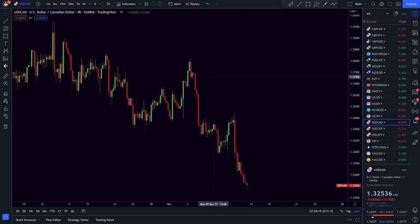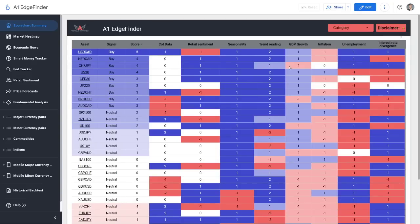It basically assists you in finding all these different metrics, giving you bias on each one, and then you can make your decision. And it doesn't mean throw out all your technical strategies. It just means add this to your mix. And again, this is why so many traders love it. We have so many people who are using the Edge Finder. It's been a really, really good year of launching this tool into the market.